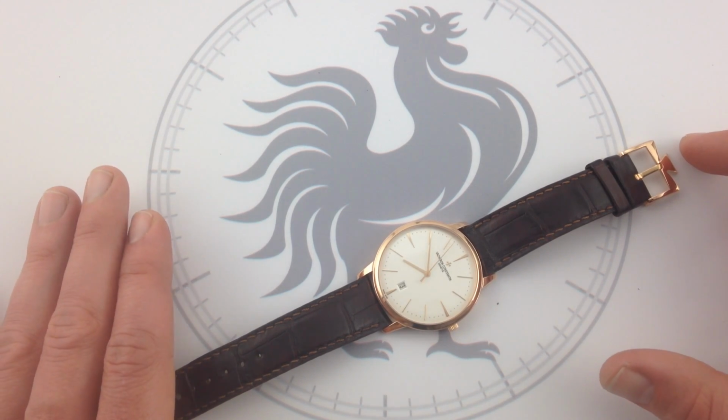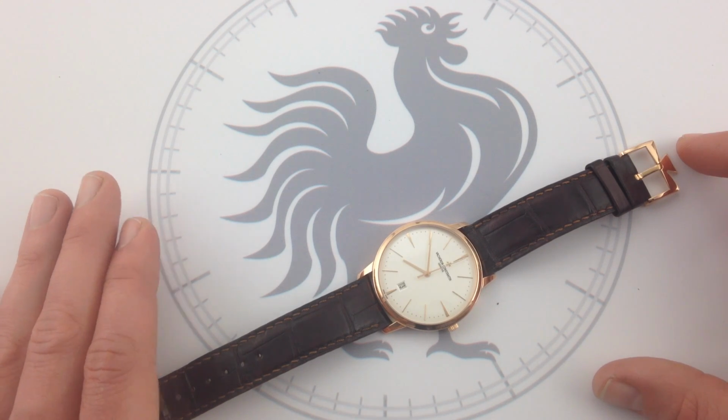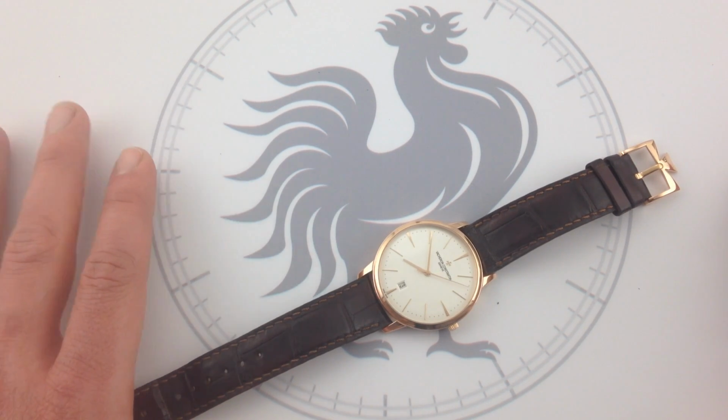Now it comes with a beautiful boxed set. You can see it on our website. It comes with a polishing cloth. It comes with an outer packing box. It comes with an inner display box with a viewing port. It comes with an inner travel box. It's a box in a box in a box.